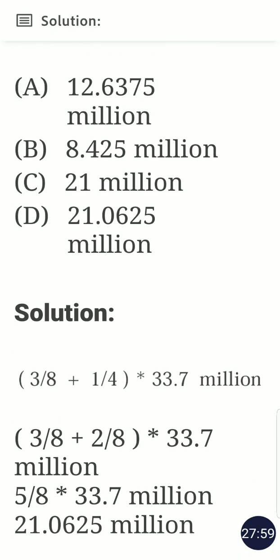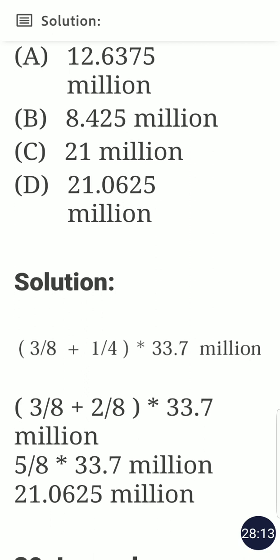Now, if you look at the choices, C and D are very close to each other, so we will pick letter D because that is the most accurate answer and the correct answer.